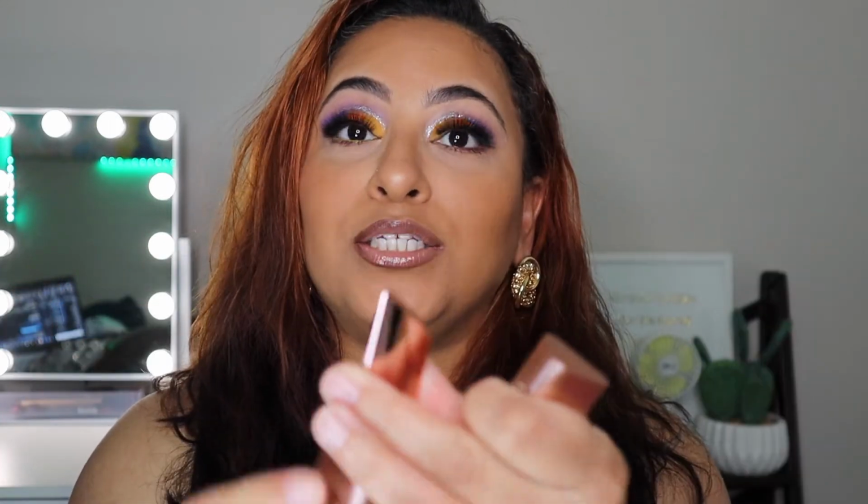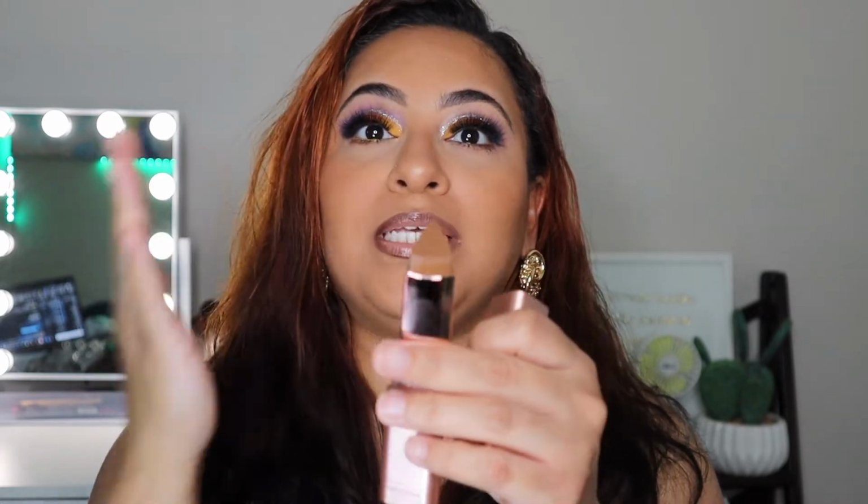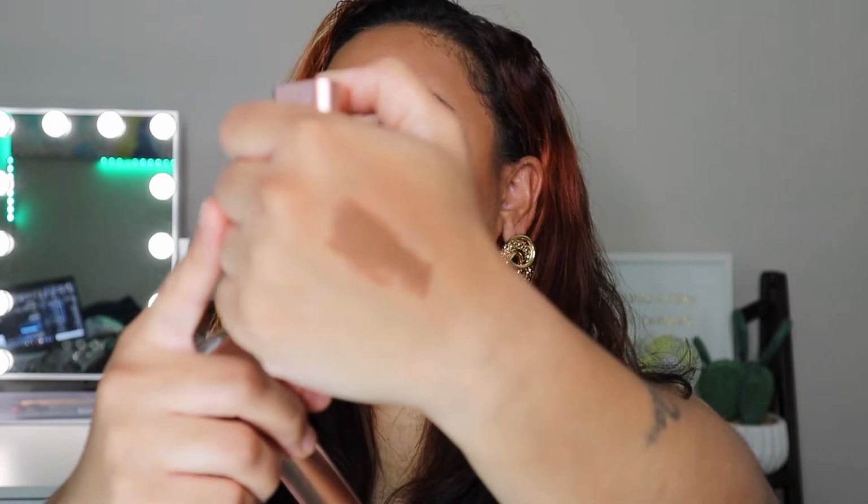Today we are testing out the new LYS Cream Bronzer Stick. I picked mine up in the shade Courage, which is for tan skin tones. We're gonna put this baby to the test. She is very creamy, very pigmented, and I'll do a little swatch just so you can see.